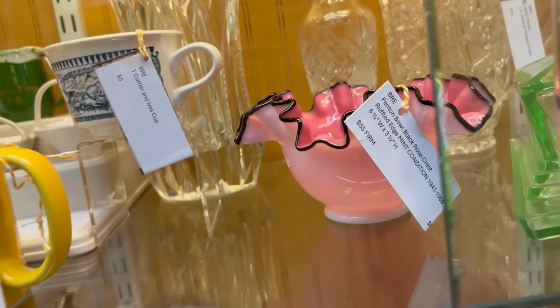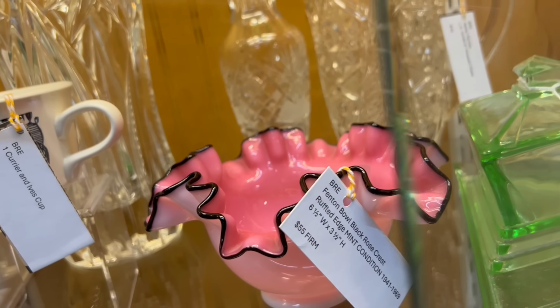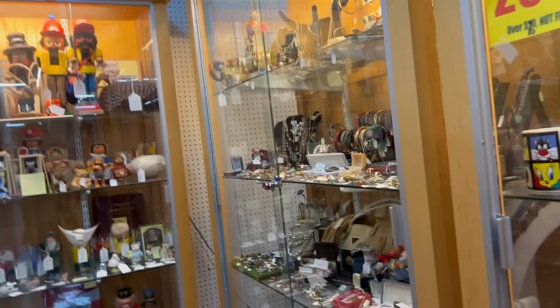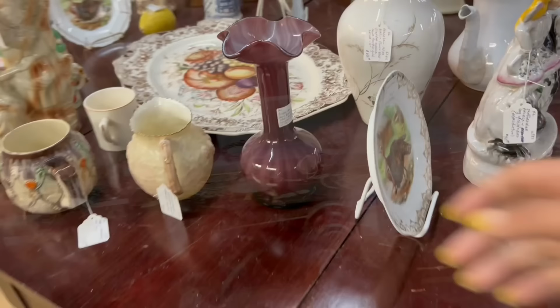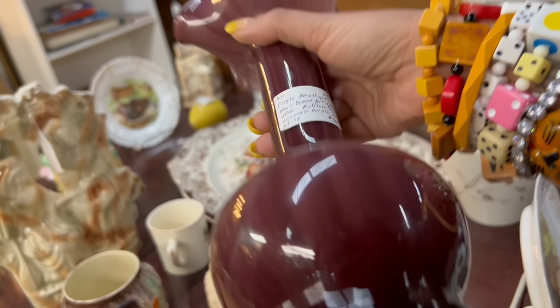Well, I see something I already like. 55 frame is a little close for me. I just went to Fenton. It was awesome. I love the rose crest. Oh my gosh, let me not get tied up. So easy to get distracted in here. This is pretty. Purple amethyst hand-blown art glass.